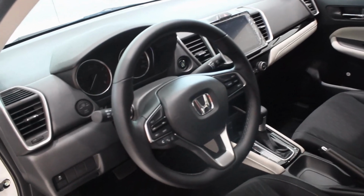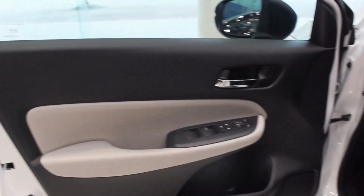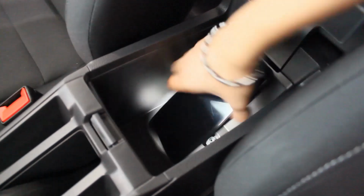There are a lot of differences between the S and the V variant, so this review is now a comparison between the two. Here in the interior of the V variant, as you can see, there is white plastic and white soft fabric material. And like the S variant, you still get fabric seats all around. Unlike the S variant, the central console box is also wrapped in fabric. And yeah, my phone just fits in there.